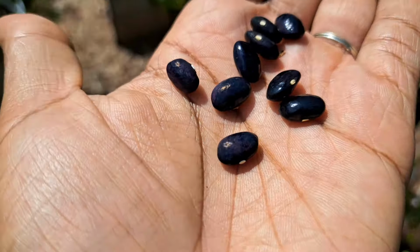Now that the carrots are planted, let me show you really quickly how I'm going to make these soil blocks.